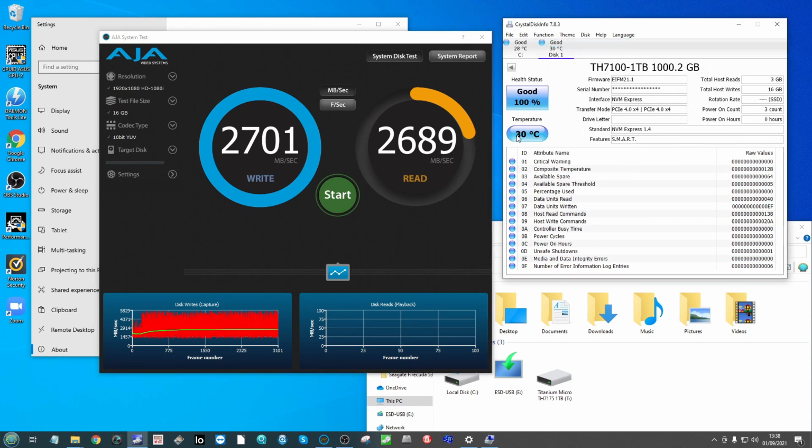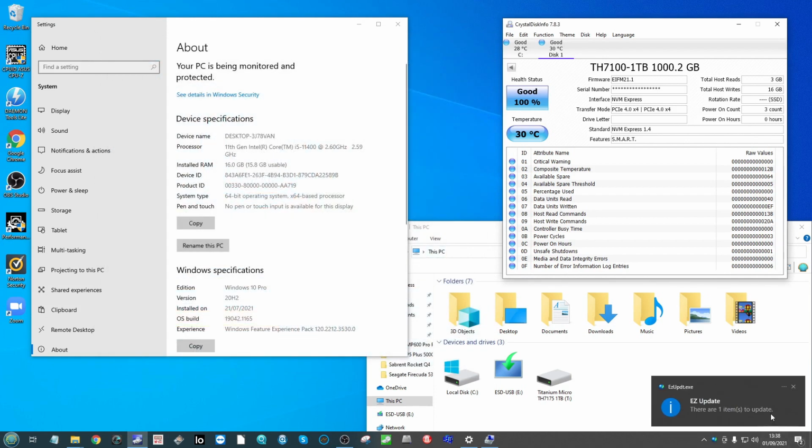We can look at that. We can see that the temperature has raised up to 30 almost immediately if we refresh that there because of that testing. So it's worth bearing that in mind. That is why all of these tests are going to be conducted, and I'm going to bring you guys back.